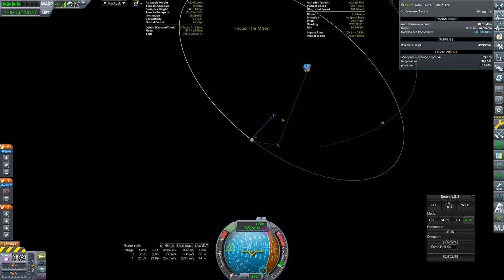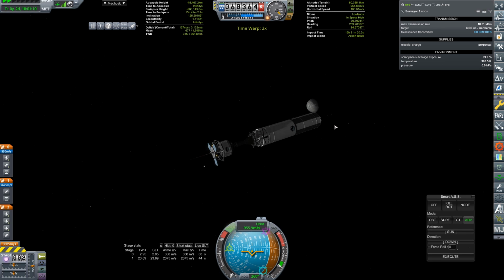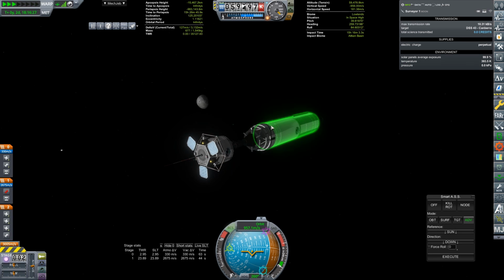We have entered indeed. We now have about 15.5 hours to our impact, and when we get a little bit closer, I'll show you the purpose of this and talk you through the rest of it. We obviously are not going to light up this engine again. That's not what this is for.